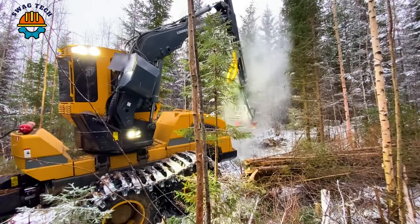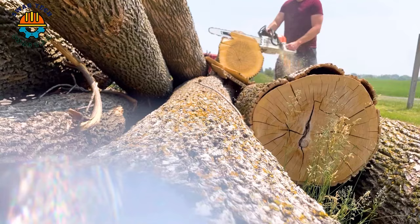The Stihl MS 362 R saw turns dense logs into small pieces with unparalleled precision at an impressive speed.